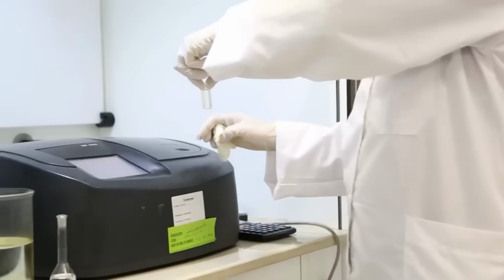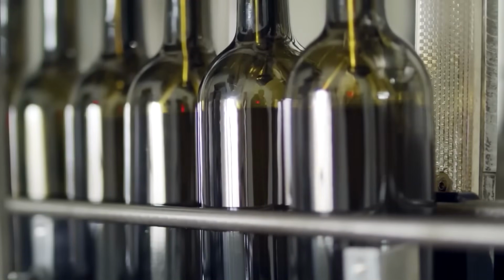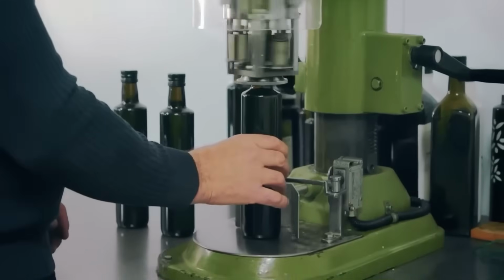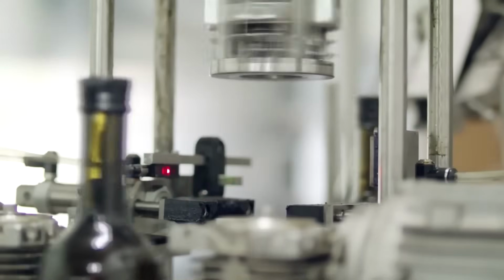Packaging represents the final stage of the production process. Olive oil is bottled in various sizes and formats, ranging from small glass bottles to bulk plastic containers, depending on the target market. Packaging materials are chosen for their ability to shield the oil from light, air, and moisture, which can negatively affect its quality.